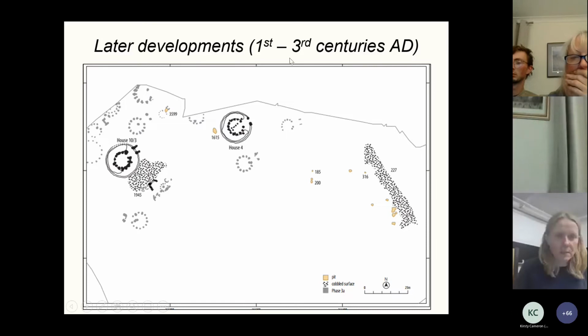This is heralded, probably around the 1st to 3rd centuries AD, or really probably the 1st to 2nd century AD. Again, dating is problematic. We've got the construction of two large, distinct ring groove roundhouses of similar design, House 10 here and House 4 here. And they herald the final phase of occupation of the craftworking settlement.